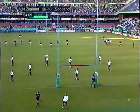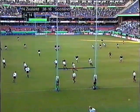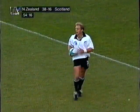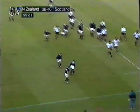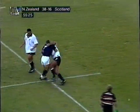Not a bad. It's a long kick. He struck it beautifully. It's long, it's straight, not straight, unfortunately, far enough. And just Redpath trying to find Shield. In comes Gavin Hastings.